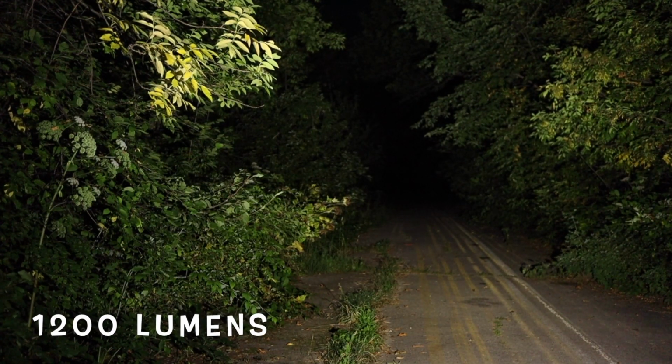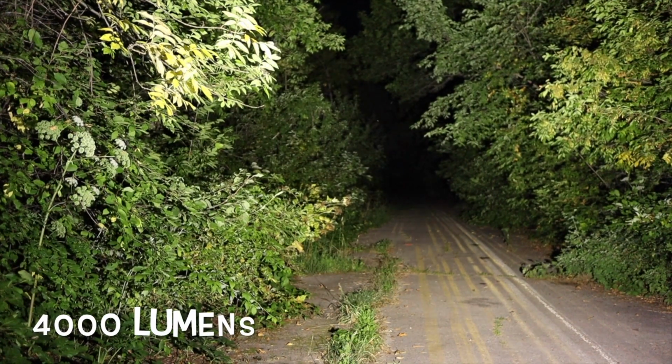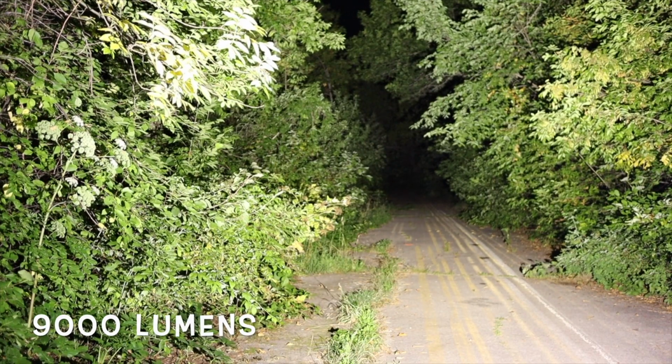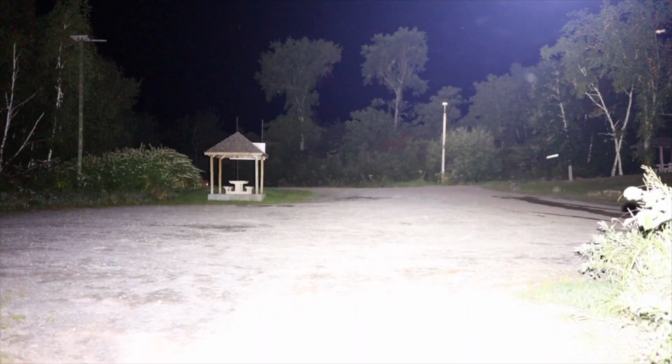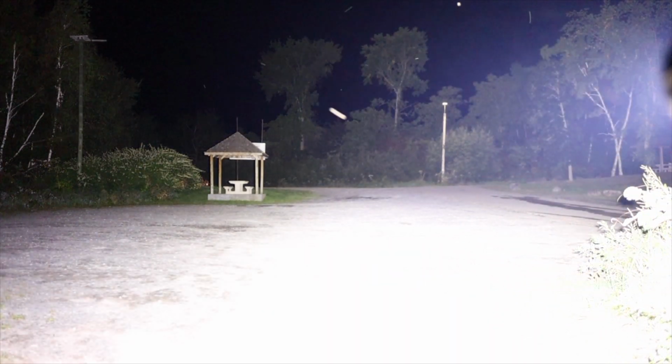200 lumens, 1,200 lumens, 2,500 lumens. 4,000 lumens can last for 2 hours, remember. Then we can get to 9,000 lumens, and then all the way up to 25,000 lumens. And this is as the naked eye sees it, which is really quite impressive, again, at 25,000 lumens here.